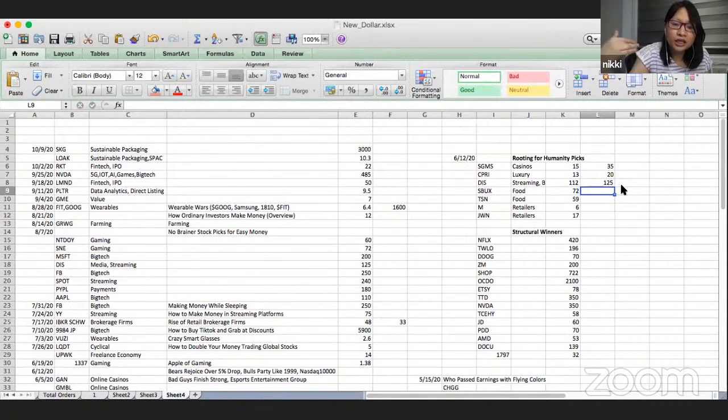Just recently we made a reiterated buy on Disney after they said they're going to focus more on streaming. Starbucks was 72 then. Starbucks now trades at about $90. Not spectacular, but what do you expect? Coffee will still lose money until reopening. Tyson Foods was 59 then. Today it's still 59. A lot of people are very scared of COVID, so a lot of people still aren't going to the factories for the meat. So Tyson Foods has still not done well.